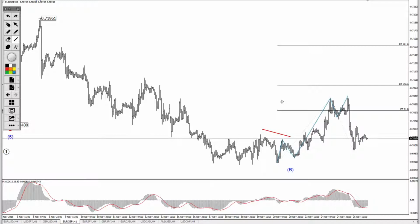My view is still that we have now made an ABC structure to the upside, perhaps an ABC structure to the downside, and now can expect still one more move higher in order to complete this larger correction. We might not get all the way up to 0.72, but let's see how this develops. Once we see some price action to the upside and trigger this order we have, we can then project more accurate targets for this. But now 0.71 is the take profit level. Let's see how euro pound begins this day.